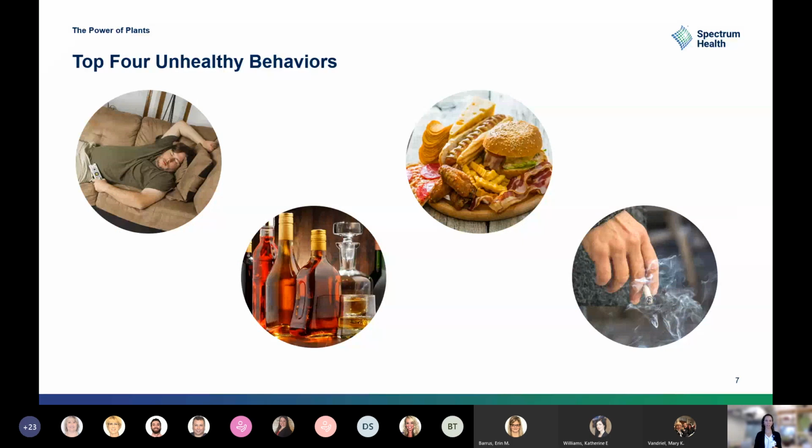So in our US population, when we put out polls and we start to understand the behaviors of our US population, these are our top 4 unhealthy behaviors. And I think this would not be a surprise to anyone who's on our virtual meeting today, but these are the habits that we know are common, they drive disease.